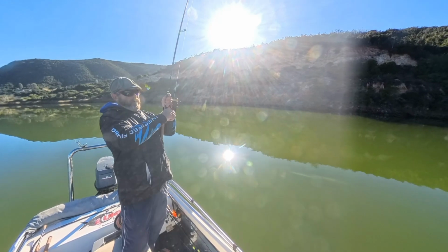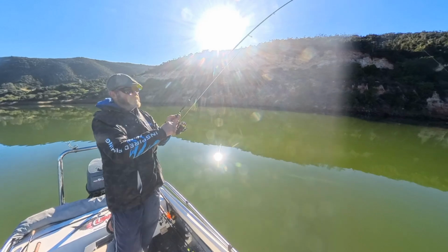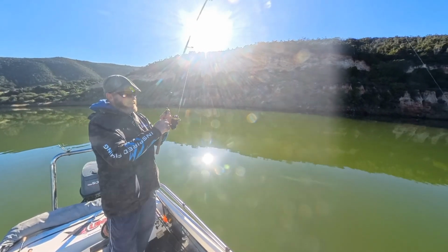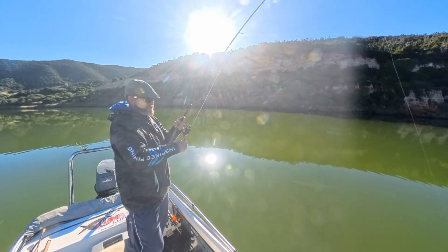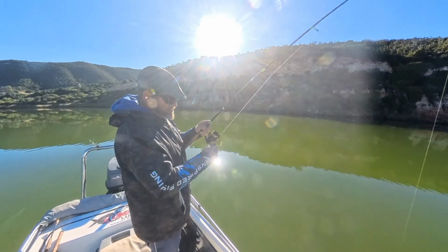Up, there we go. You see that, folks? That was on the drop. On the drop, straight on the drop. Slightly better cob, but not a monster. Slightly better cob. As I said, not a monster. That guy, I just hoiked it. It had just started the drop.